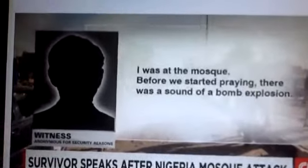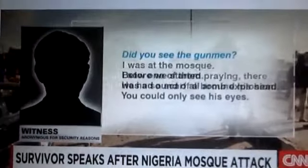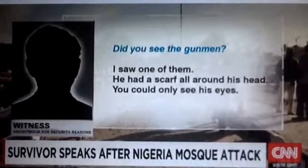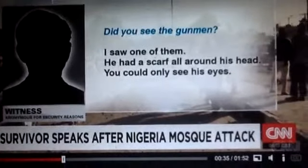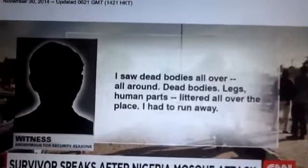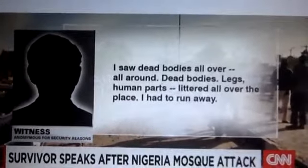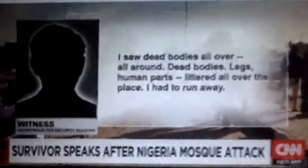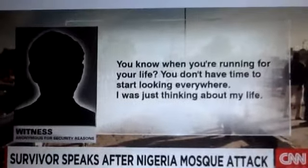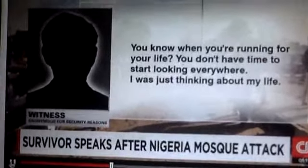I was at the mosque before we started praying, and there was a sound of a bomb explosion. Did you see the gunman? Yeah, I saw one of them. He had a scar all around his head. You can really see eyes. I saw dead bodies all over, all around. Dead bodies, legs, human parts, littered all over the places. So I had to run away. You know, when you're running for your life, you don't have the time to start looking everywhere. I was just thinking about my life.